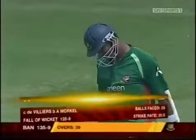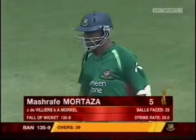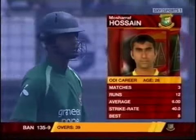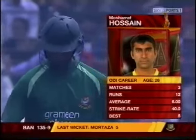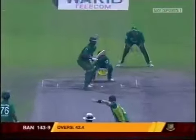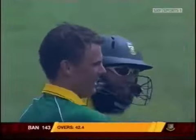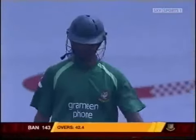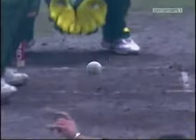So he's back in the pavilion for 5. Bangladesh 135 for 9. Newcomer Musharraf Hussain. Early days, just the 3 one-day internationals for him. Well, that's the end. Johan Botha has looked the more menacing, and he has actually netted 3. What a terrific performance by Johan Botha. Not so by Bangladesh. They've been skittled out for 143 in the 43rd over.